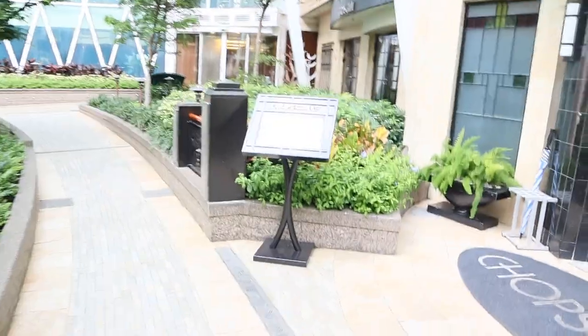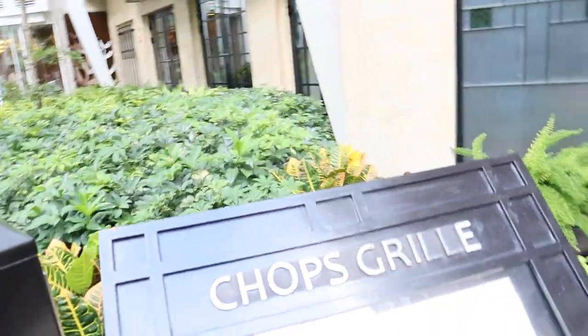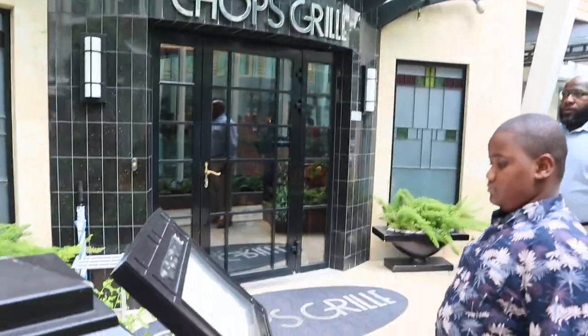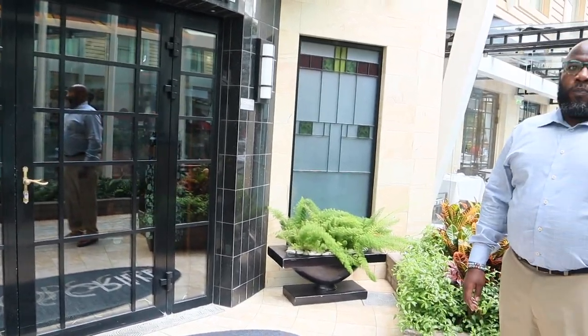Beautiful dinner, I'm sure. So let's see what Chopped Grill is all about. You guys, it's absolutely beautiful in Central Park where Chopped Grill is. There's a number of restaurants out here. 150 Central is out here. The Park Cafe. Giovanni's is out here. We're gonna try Chopped Grill.